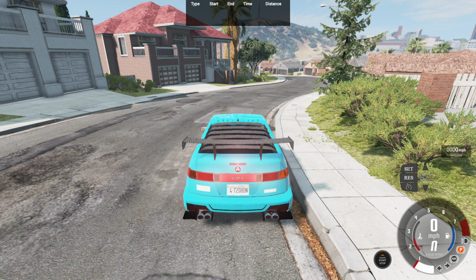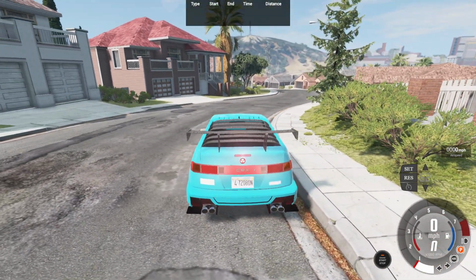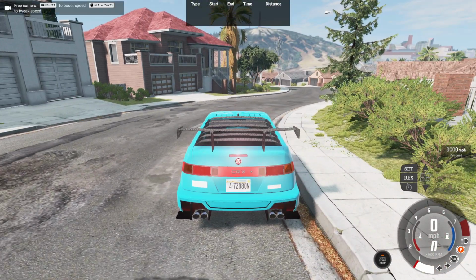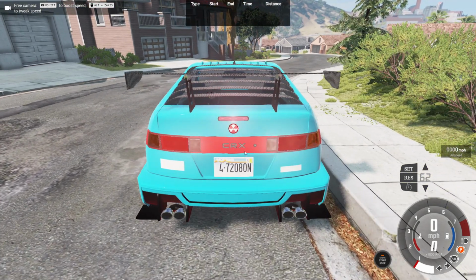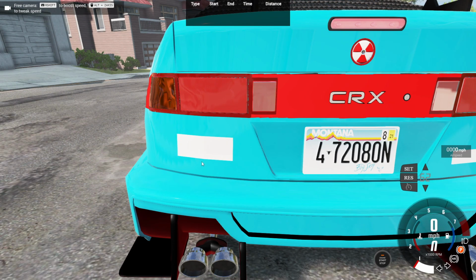So here we are at the map of West Coast USA, parked at some dude's house, and taking a quick look at this vehicle. Well, first of all, why are all the lights on? I thought he turned these off in automation. And second of all, we're missing the bumper stickers here.